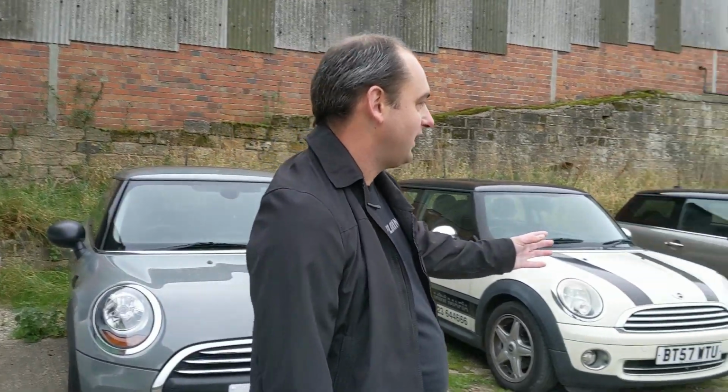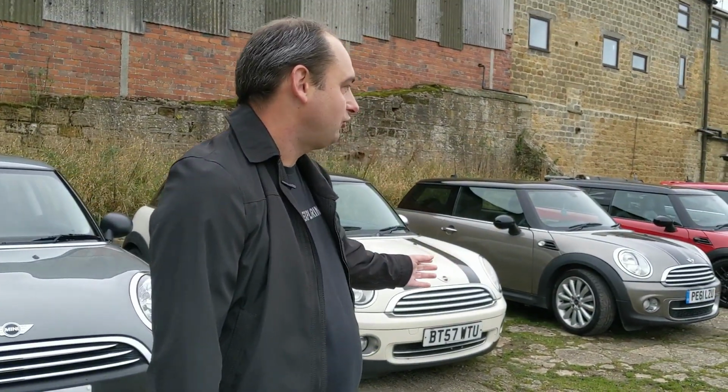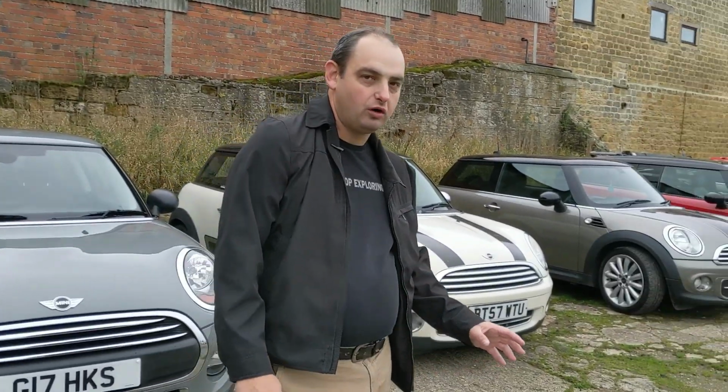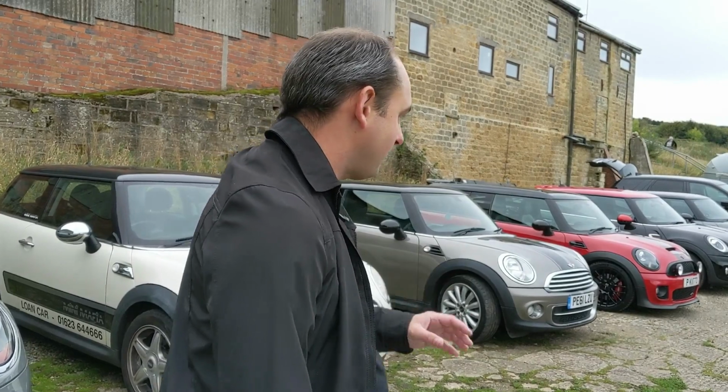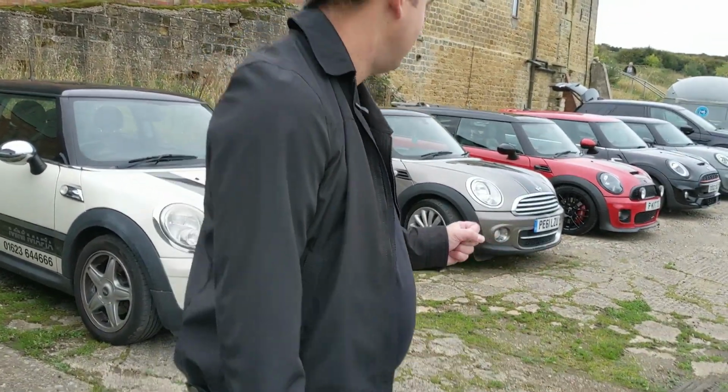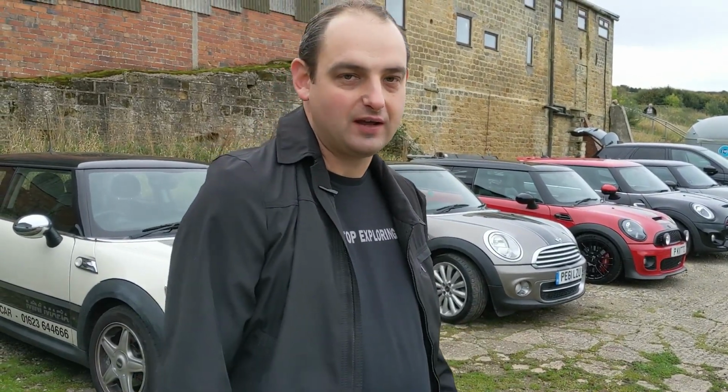As you can see behind me here, we've got a row of Minis. There's lots of other vehicles here as well today though. So what we'll do shortly is go for a bit of a wander around. There's still a lot of cars arriving. It's quite early on, but hopefully there should be lots to see here today.